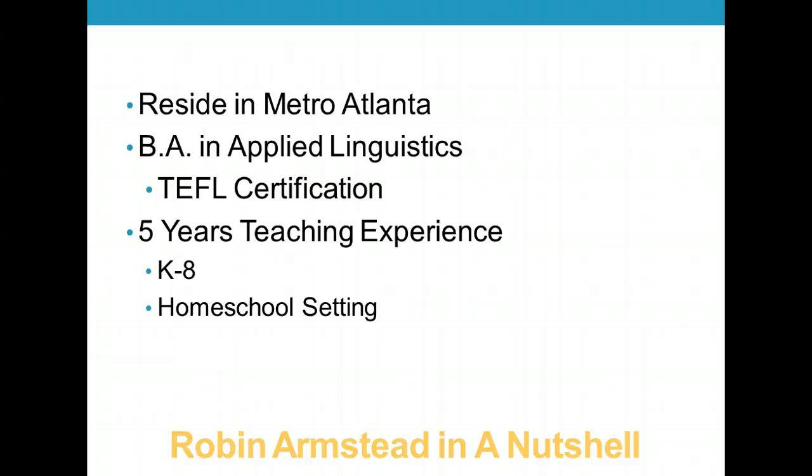I have a bachelor's degree in applied linguistics from Georgia State University and an international certification to teach English as a second language. I also have 5 years of teaching experience with children from kindergarten to 8th grade in the homeschool setting.